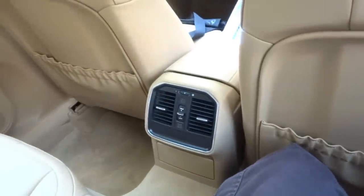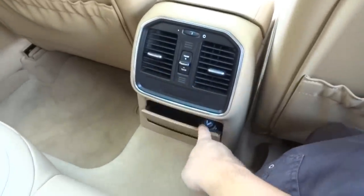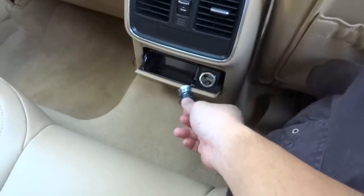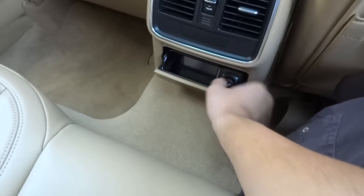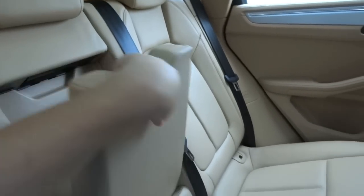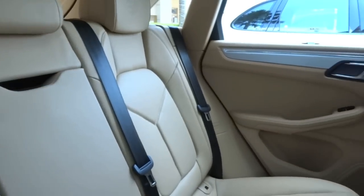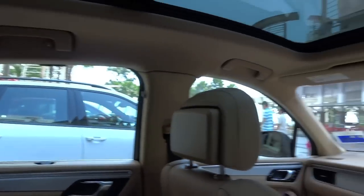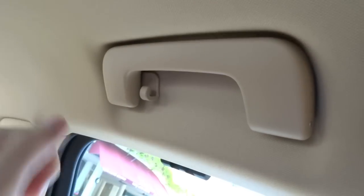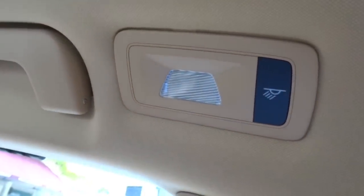There are storage pockets on the front seat backs, rear aircon vents with your temperature control. Down below, you do have a bit of storage with a cigarette lighter or power outlet, depending on what you use it for. And you do have a rear center armrest with cup holders. On the ceiling, for both sides, you do have grip handles, a hook, as well as your rear LED interior lights.